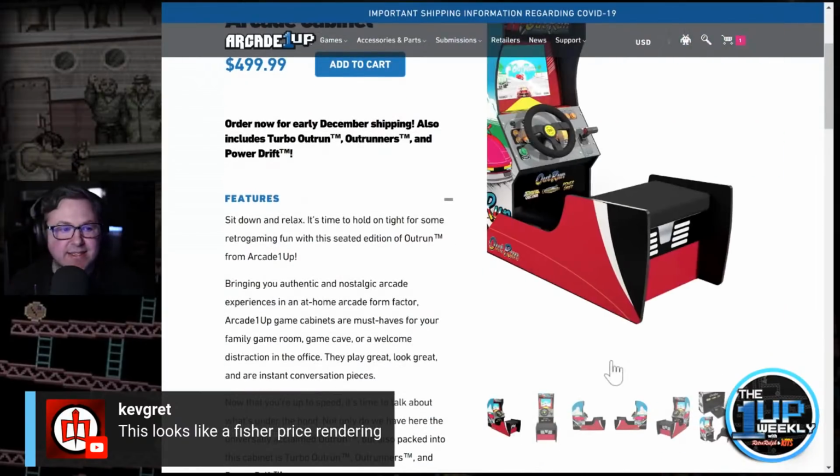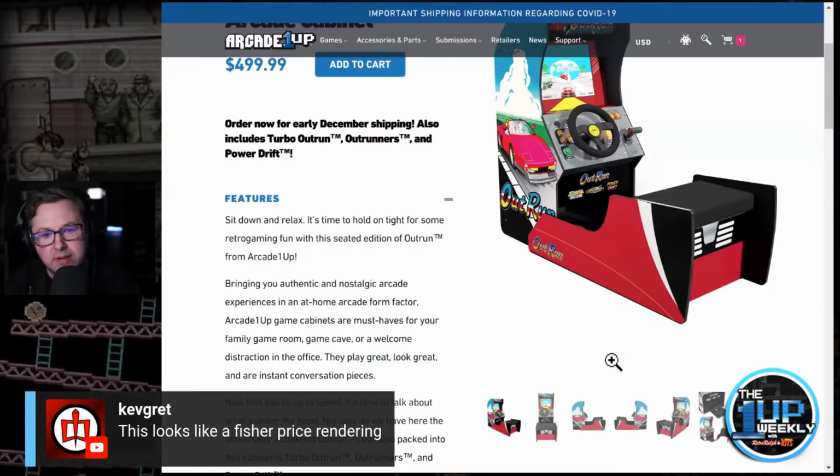Well, I think this is the new cabinet that Arcade1up was talking about, where they said they had a surprise by the end of the year, one that they hadn't talked about at IGN. They didn't talk about it at CES. There were some leaks on different podcasts, and they kind of wanted people out there to know about it. But this is official now.